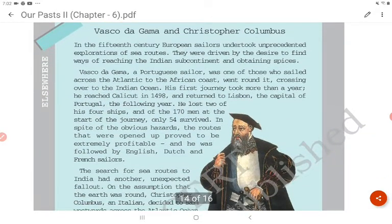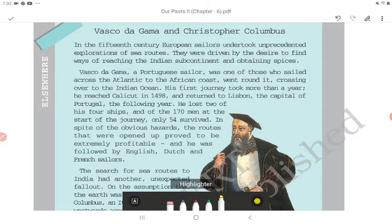Vasco da Gama and Christopher Columbus. In the 15th century, European sailors undertook unprecedented explorations of sea routes. They were driven by the desire to find ways of reaching the Indian subcontinent and obtaining spices. Vasco da Gama, a Portuguese sailor, was one of those who sailed through the Atlantic to the African coast, went round it, crossing over to the Indian Ocean. His first journey took more than a year. He reached Calicut in 1498 and returned to Lisbon, the capital of Portugal, the following year.